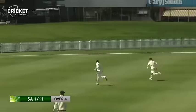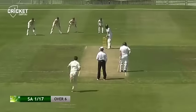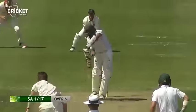Beautifully played through gully, and that's 4 more. Amla just rocking back and using the pace of Grant there. Was he going okay? Yeah, we're going all right.